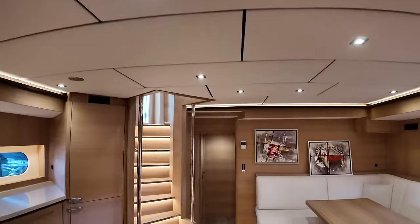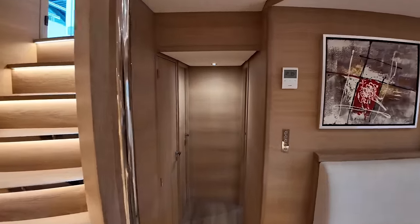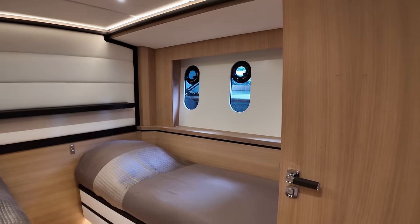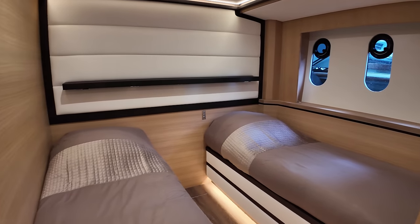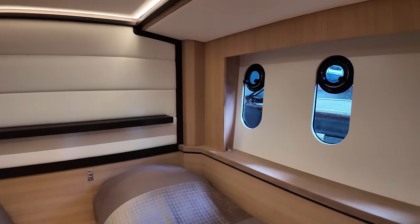Right, let's spin around back through this door, back through into the galley, and straight across here down into the guest accommodation area. Right, let's start over here on the port side. Twin single cabin, so a great space for teenagers if you're going to be bringing some kids on board, or younger people, or two adults, whoever you want to take with you. Obviously up to you, it's your boat, or hopefully it will be your boat.